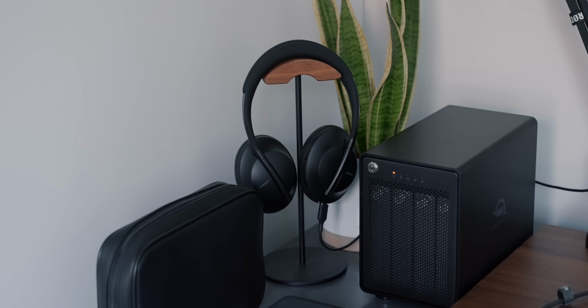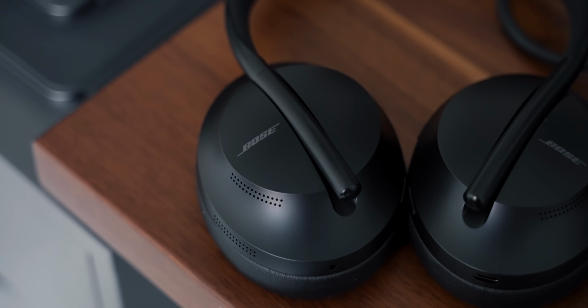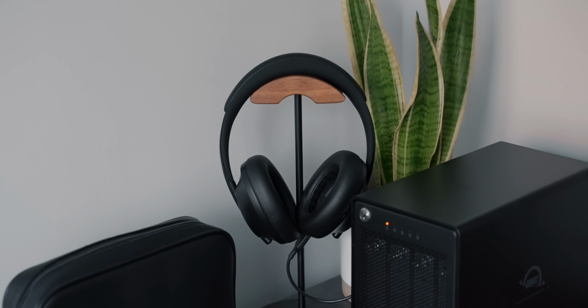The sound quality from them is really good, same with the noise cancellation. I also think they're some of the best looking headphones that Bose do right now. They sit on a walnut and metal headphone stand that I just picked up from Amazon.